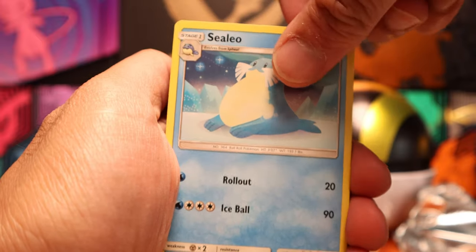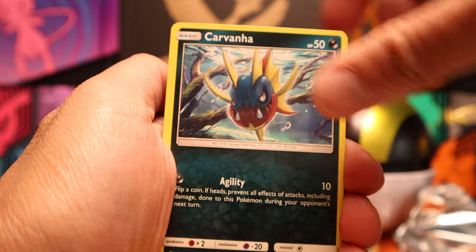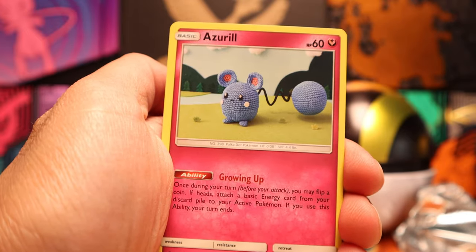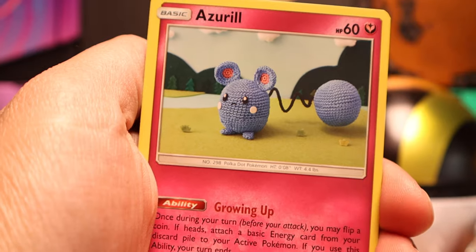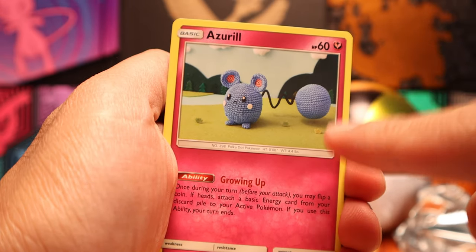Gloom, feeling gloomy. Ponyta, Crabrawler, Carvanha, evading nobody, Chinchou, a nice little knitted Azurill. There is an Instagram that I've been following that does this, and it's pretty cool. I will link it down below because that is just some art. And I also appreciate how they're going in Pokedex order.